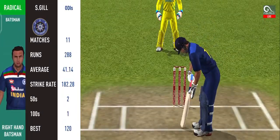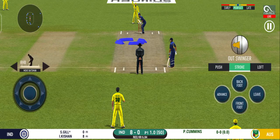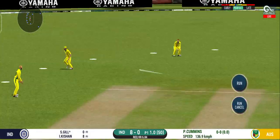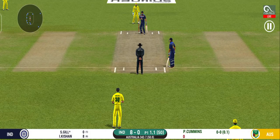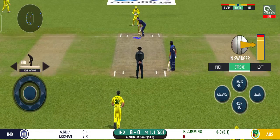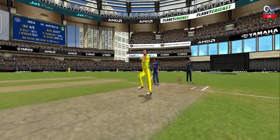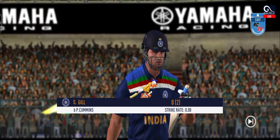Pacer introduced from the other end. Batsman getting ready to face his first ball. That's hit straight to the fielder. There's a fielder at extra cover. Brilliant from the bowler and it looks like he really enjoyed it. Has to walk back to the pavilion.